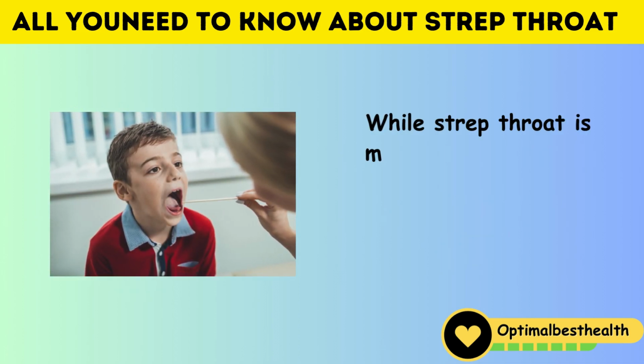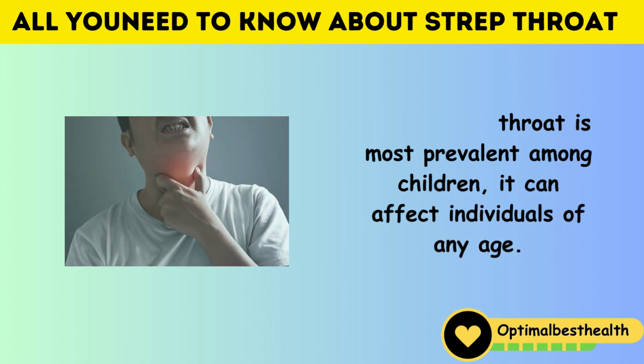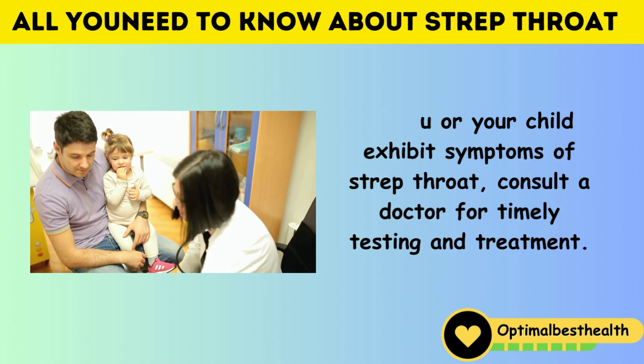While strep throat is most prevalent among children, it can affect individuals of any age. If you or your child exhibit symptoms of strep throat, consult a doctor for timely testing and treatment.